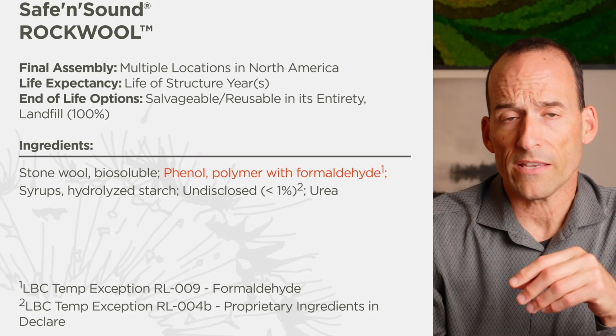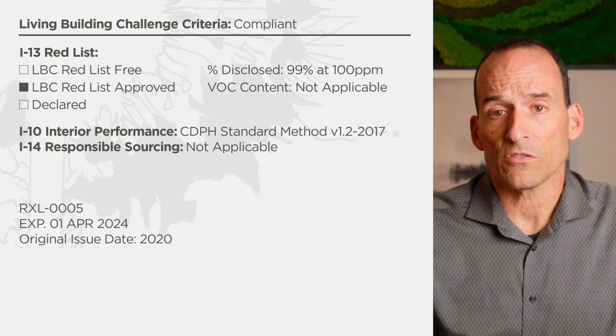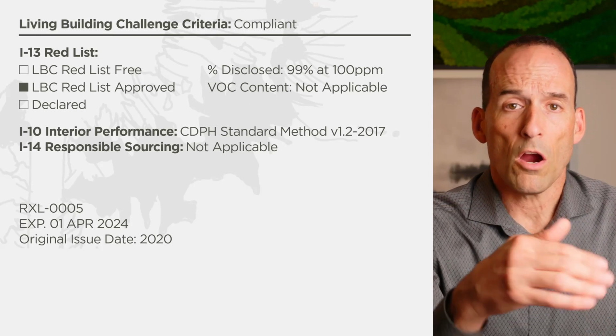And then you can actually test it against the red list chemicals, verifying that their materials and their products are not toxic to you. So we really like this idea. We're going to start adopting this in our company because it protects our workers and everybody around our projects.